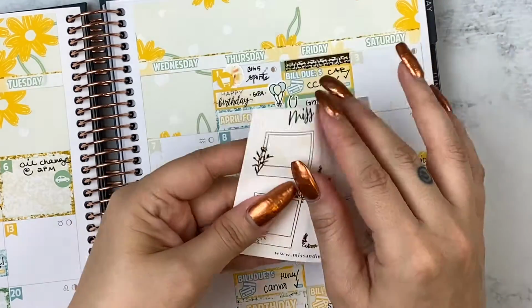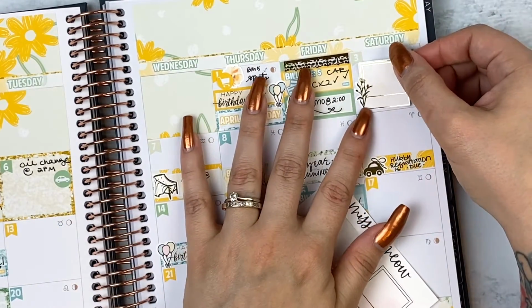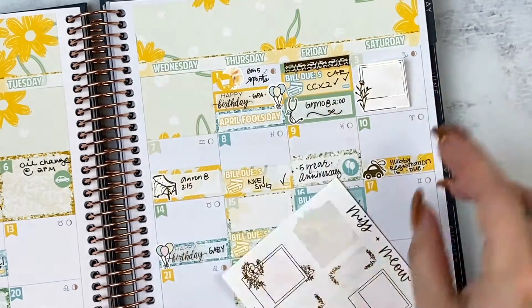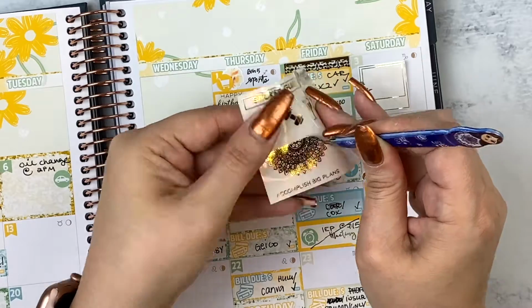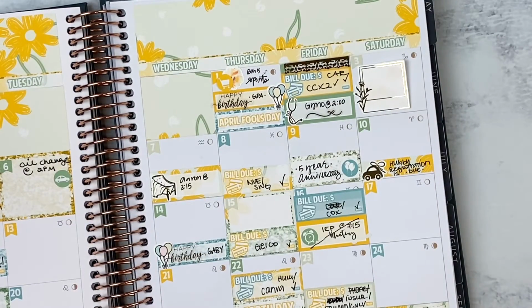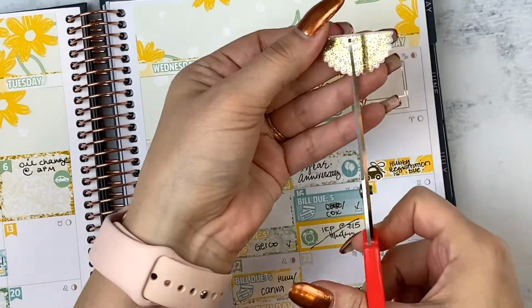Then I'm going to take a Colored Daze, what are these little bow squiggle divider things, really cute mini one, and just put it underneath the gyno appointment box because I didn't really have anything else to go there, but it seemed like there was something missing.